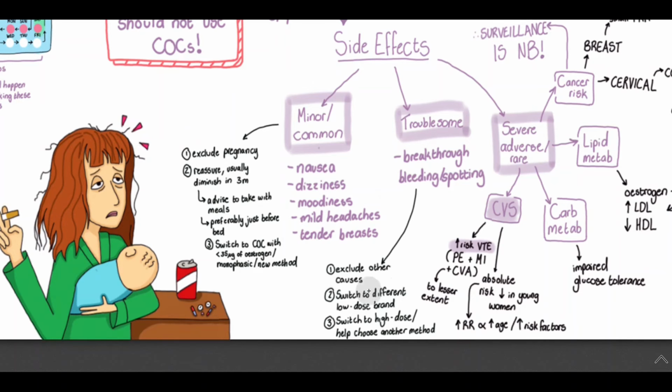Then once you've excluded all those causes, then you can consider switching to a different brand which has a lower dose of estrogen. If this still doesn't work, then another thing you can do is consider switching to a high dose. And then, so the use of a high dose pill for 3 cycles often provides good cycle control. Then you should switch your patient back to the low dose brand. And this usually prevents the troublesome breakthrough bleeding from coming back again.